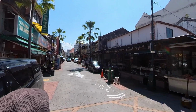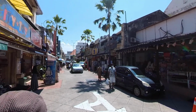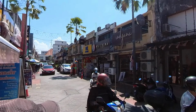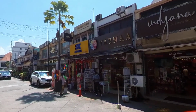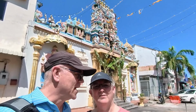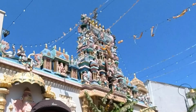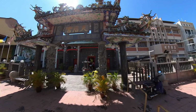We set out to explore some of the historic city of Georgetown on the island of Penang. One of the reasons that earned Penang the UNESCO World Heritage designation was for all the rich history of the cultures that connected to this important port town. We are in Penang in the UNESCO Heritage Site, just on the edge of Little India. Our next stop was a beautiful Chinese temple.